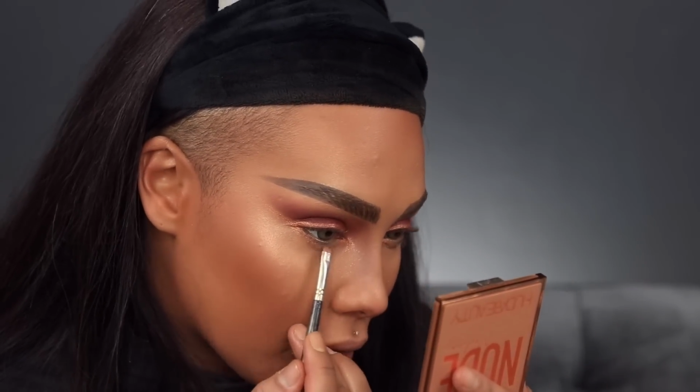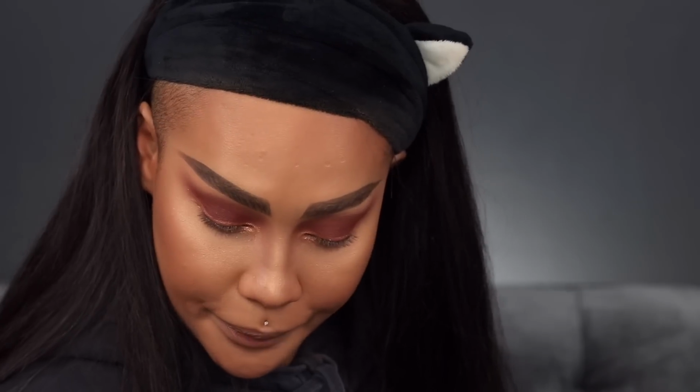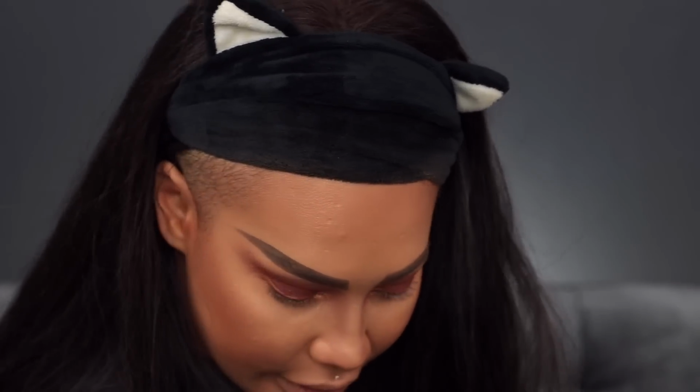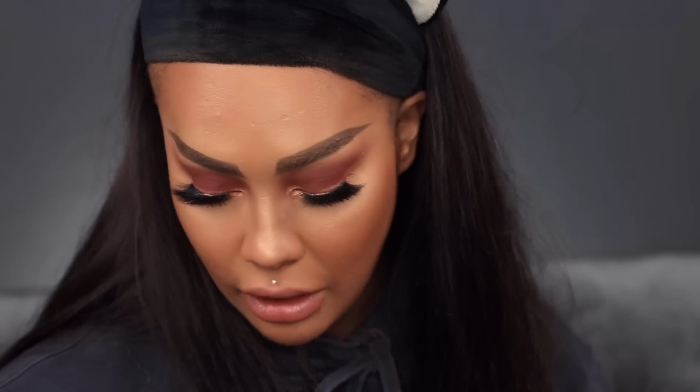I don't know. This was supposed to be more of a shimmer eye, but guess what? I went right for the mattes, just like always. Cool. Let me just put on some lashes right quick. Now that the lash is on, you can't even see that gold, so I think we should make it a little bit more thick. What do you guys think? I agree. All right, let me take off my headband, do the most, and then let's get ready for the light palette.